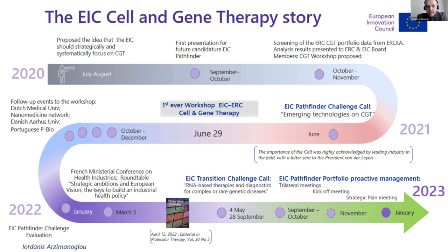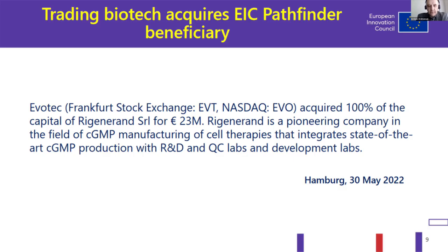If I wanted to show you in a schematic illustration what we do in an area, and now we're creating a new slide about the cancer area, which is going to be the end of my talk, of what we have done: different events, different workshops, talks and calls, and proactive management is described here. I'm sorry, I have to move fast for the sake of time, so I can't give more details, but it's all here for those who want to see the story in one area of the EIC in health, in this case, cell and gene therapy.